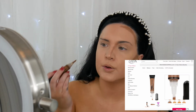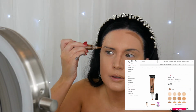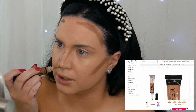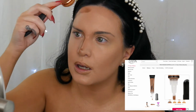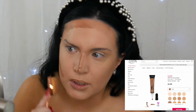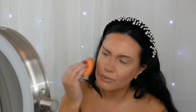Then we're going to go in with the concealer, Pro Conceal, and put less. It is a different formula and it's harder to blend out. This side is a lot more intense and dark, so I'll probably go over it with a sponge. So yeah, this side is a lot harder to blend out. The Milk one is super easy to blend. It's not as dark. So then I'm just going to go over that with a sponge.